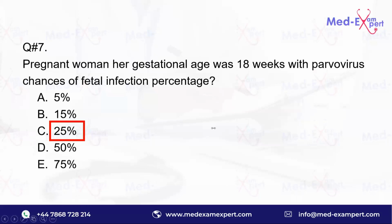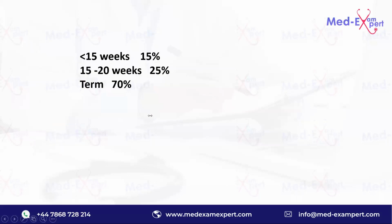So most of you know the answer. If it is less than 15 weeks, it's around 15%. If it is around 15 to 20 weeks, it's 25%. And if it is near term or term, it is around 70%.